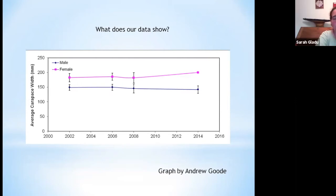So stop me if you have any questions. It's great. Oh, Anne, yes. Okay, I have a question. Many of the females that we saw with a male attached to the back of the shell looked very, very large, much larger than the males. And the males were typically between 5 and 6 inches across.